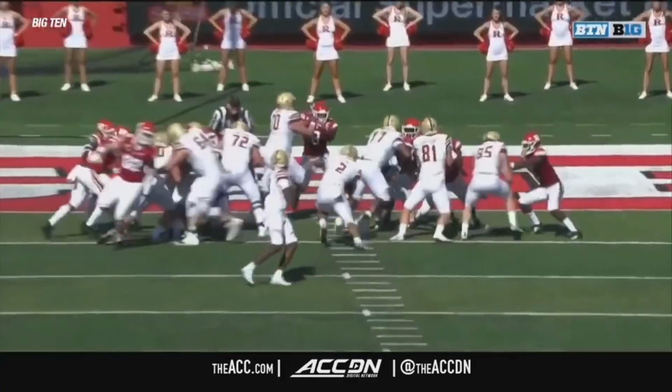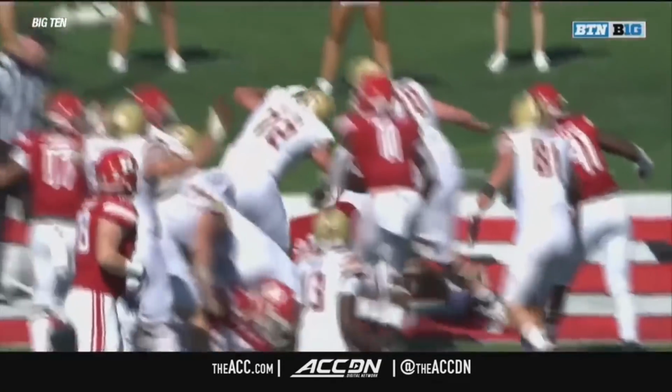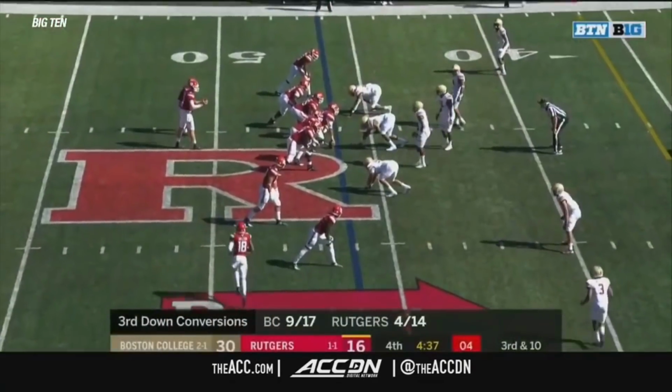You know what? We don't think you could stop us. We're pulling our big left guard, Zion Johnson. Melton in motion.